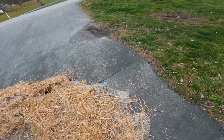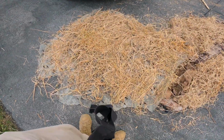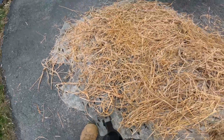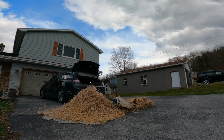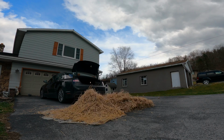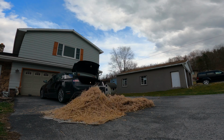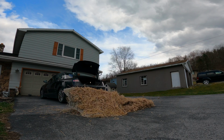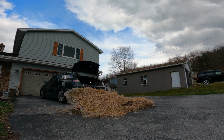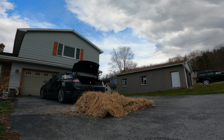Okay, so right now what I'm doing is using this spray adhesive to attach this piece of blind material so that something can cover the front of me, basically. So that's what I'm doing. We're all stuffed up, and I should be pretty well hidden underneath this. I'm going to get in there and just see what it looks like.